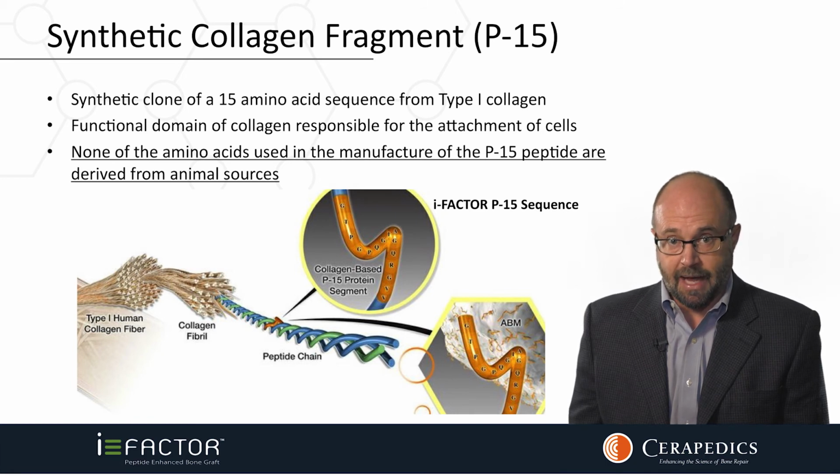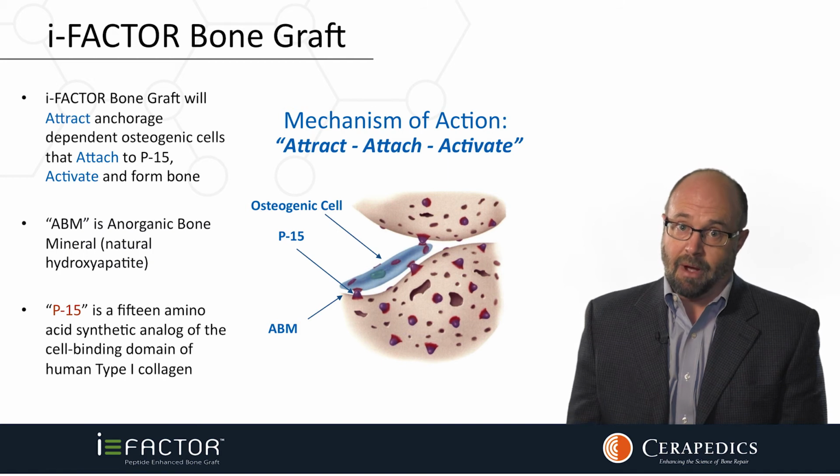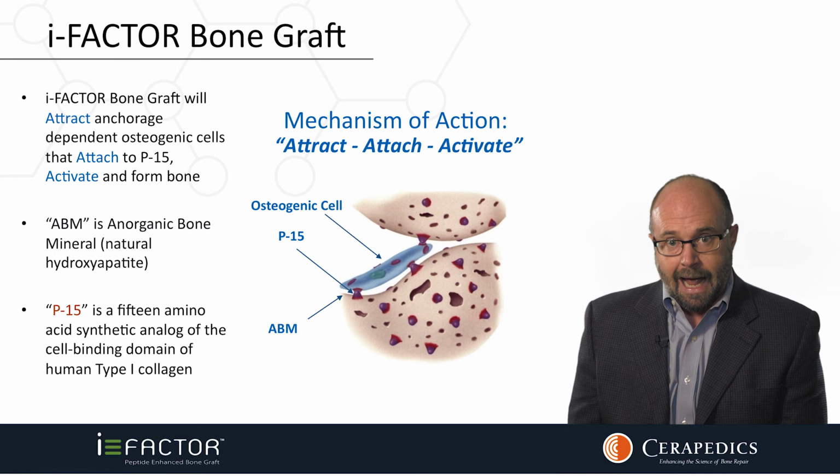This is a unique mechanism of action not found with any other category of bone graft materials, and this unique mechanism of action results in very powerful bone formation. However, it retains a very safe profile with very little opportunity for side effects. This unique mechanism of action ensures the safety of this technology when it's implanted. Now, by virtue of this attract, attach, activate mechanism of action, it is simply taking advantage of and amplifying the native biology already available in the site and in the patient. It's probably worth talking about how it's different than other technologies and how this safety comes into being.